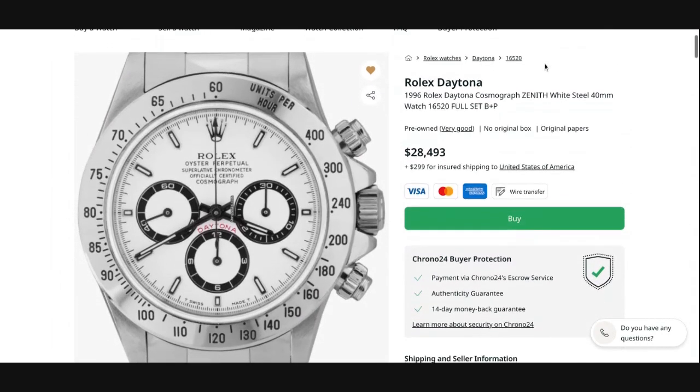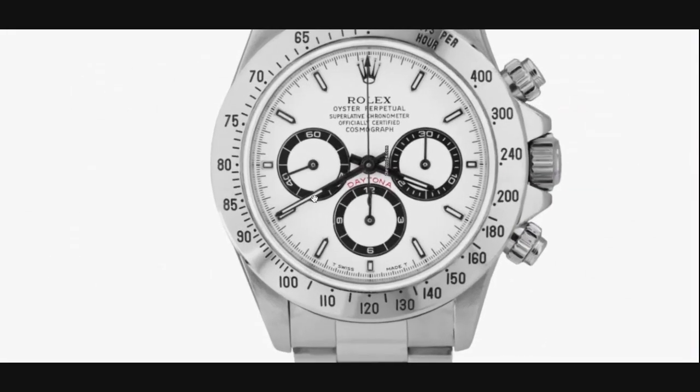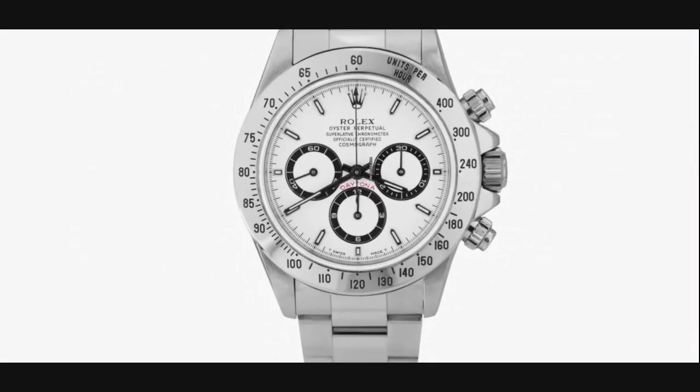Next up, we're looking at a full set of a genuine classic, the 16520, stainless steel with the white dial. One of the reasons I like the Zenith Daytona so much is the perfect balance, the absolute symmetry of the dial layout, which is of course consistent through the three executions I'm sharing with you today, but I wanted to point it out in the purest example here.